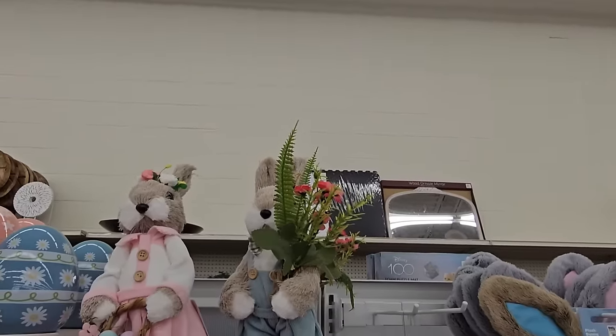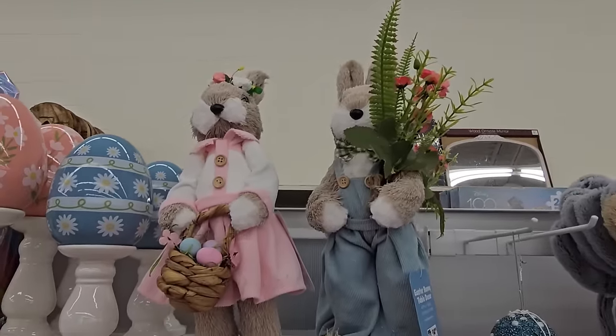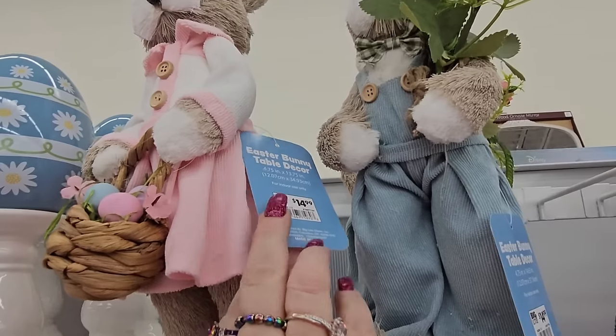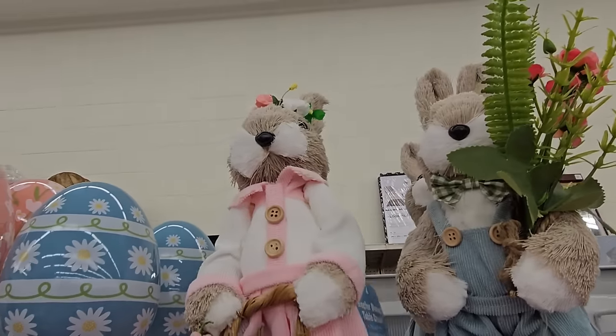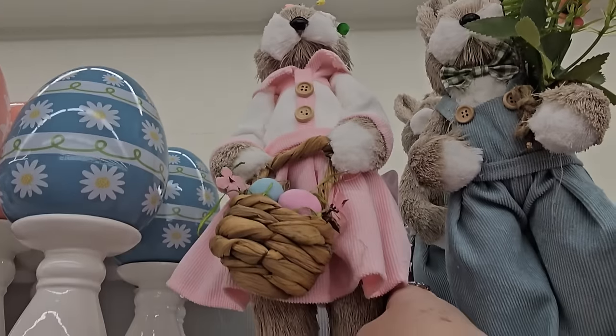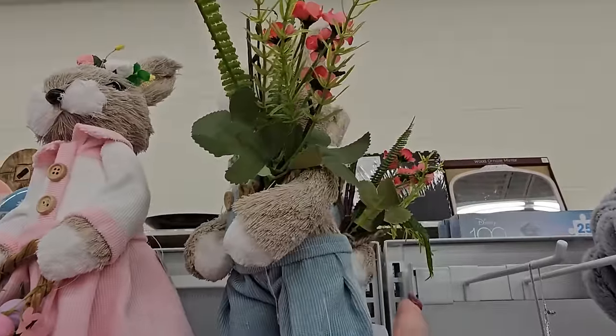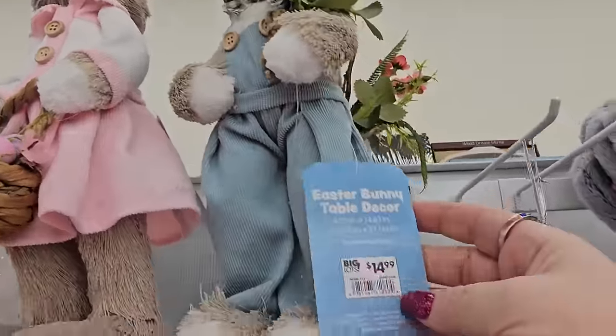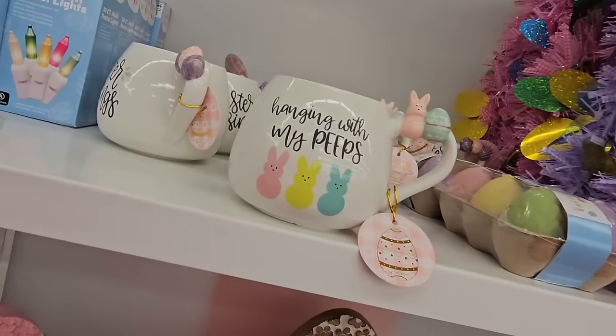I'm going, look at what I found. How beautiful those are. They're $14.99 a piece. You got the little girl with, look, she has flowers in her hair and her little Easter basket. And he's got a bouquet of flowers and his little bow tie. $14.99.